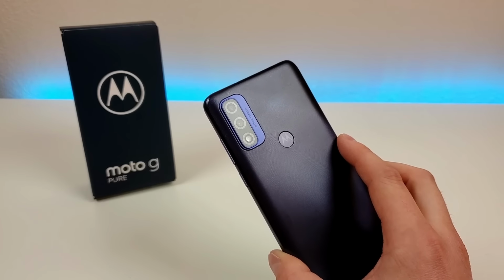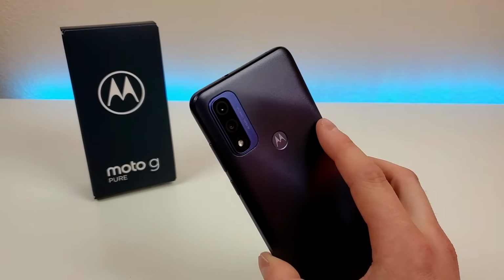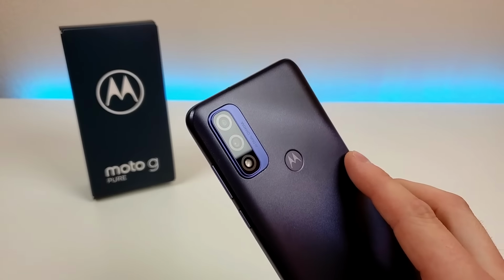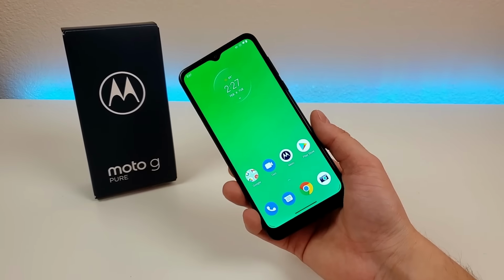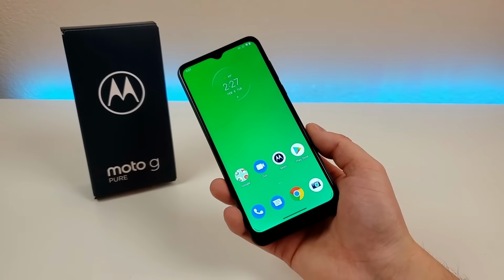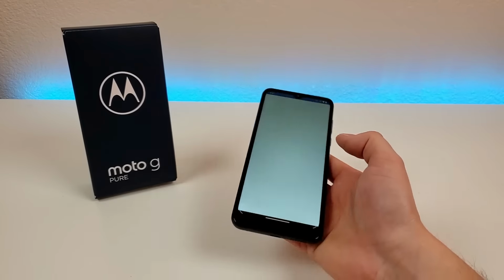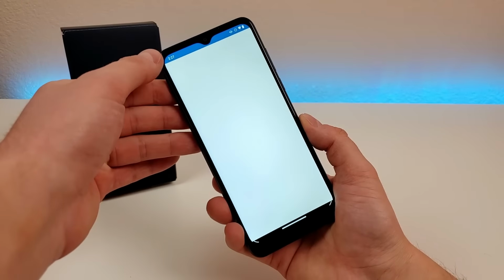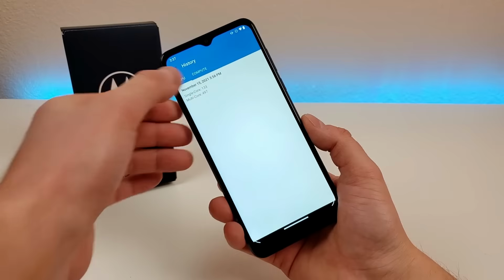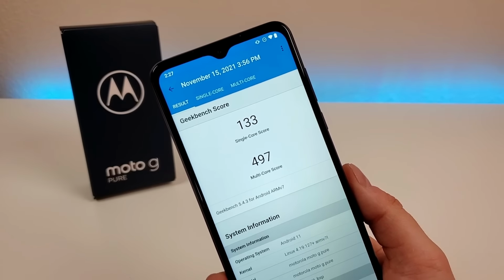So this phone does have portrait mode on both the front and rear cameras, but unfortunately, with this device, there is no macro camera. Now, internally with the phone, we have 3 gigabytes of RAM paired up with the MediaTek Helio G25 processor. So I also ran a Geekbench 5 benchmark test with this device, and I'll show you the score from that test right now, but essentially a single core score of 133 and a multi-core score of 497.